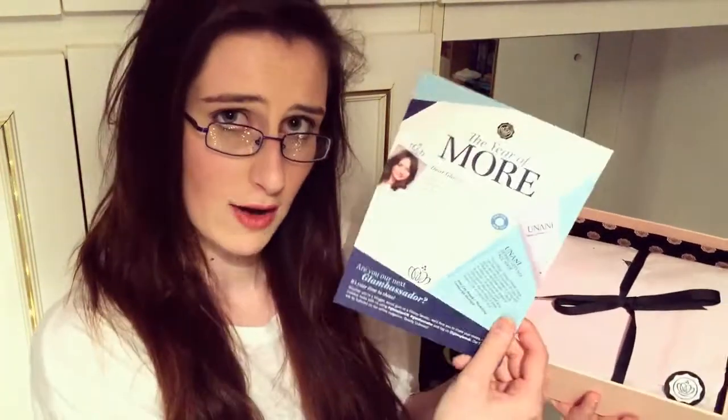Here it is, beautiful and pink, the classic Glossybox. Nothing specifically special about this, so this might not be as long as my last one. I can't even exactly remember if there was a spoiler or a sneak peek for this. I know with the Rose one and the NARS one, you did get a sneak peek of both of those sets, but I don't think there was one for this, or I don't remember seeing it. This year, apparently, is the year of more.